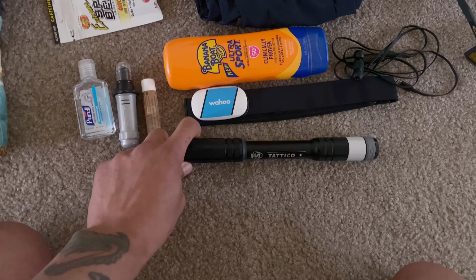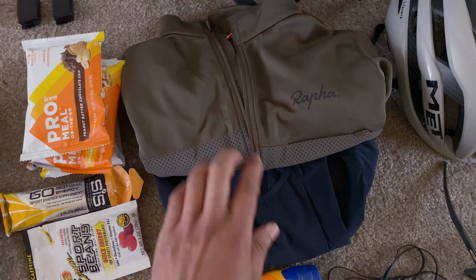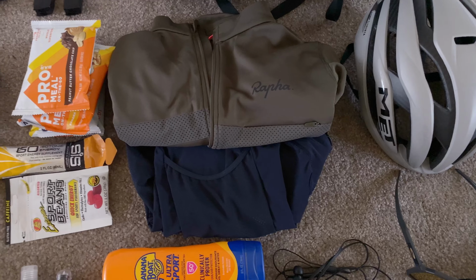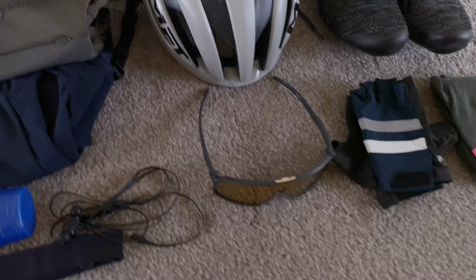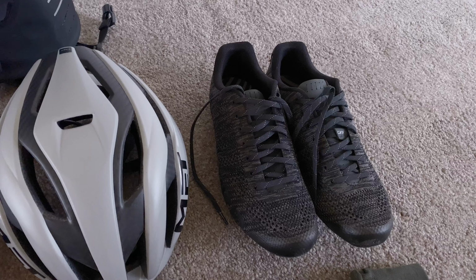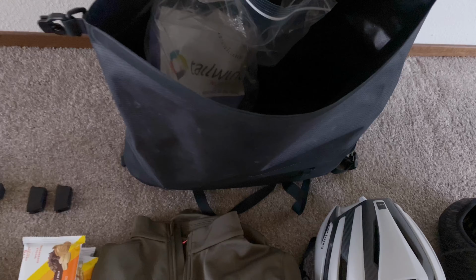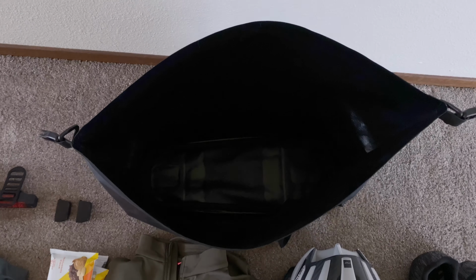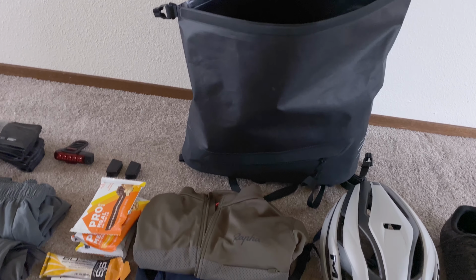Tire pump, heart rate monitor, sunscreen, jersey that I'm going to be wearing, and shorts. These are cycling specific, so they're able to be washed and dry overnight. Helmet, sunglasses, gloves, socks, and cycling specific shoes. So everything will be going inside the Tailfin. And actually, a ton of room, you could see inside there. That's about 20 liters or 25 or something like that.